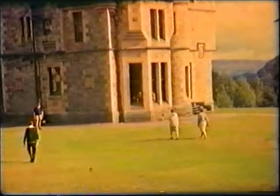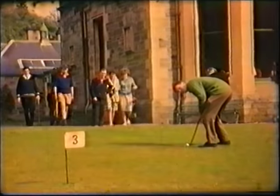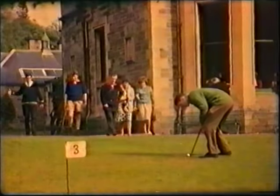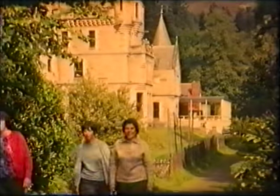Back again at Bonskeet House, plenty of opportunity for putting on these very nice greens. The Scots are great golf players, so they do make quite sure the greens are in good order. And then only a short walk, and the tennis courts are there. Plenty of scope for tournaments.